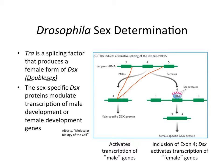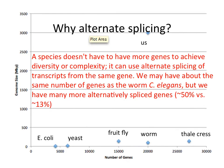So that's alternative splicing, just one story. That's how alternative splicing can come about. You get proteins maybe that direct certain splicing events to happen or not to happen, so that you leave out exons, leave in introns, and so forth. So the very valid question is, why alternate splice at all? Why have an inefficient process that's not always accurate?